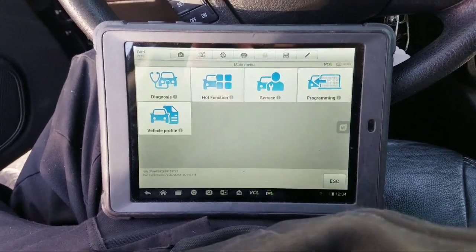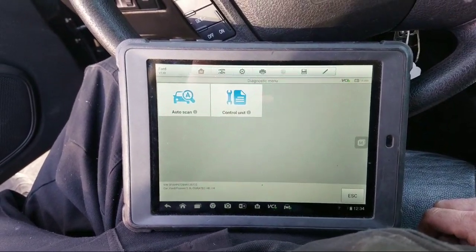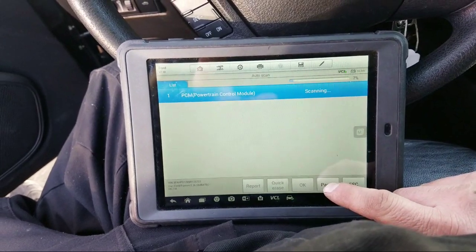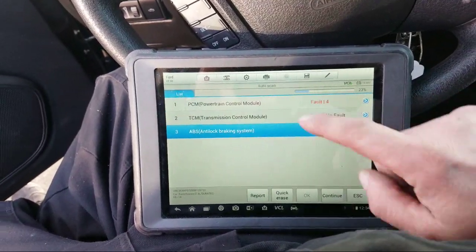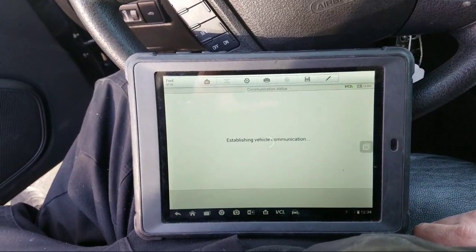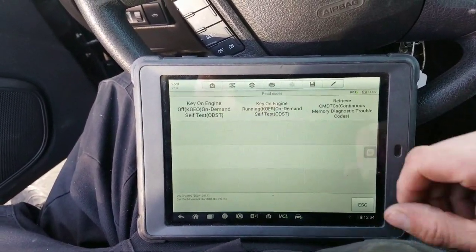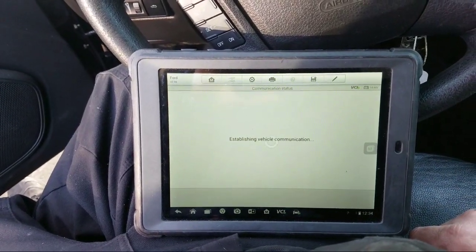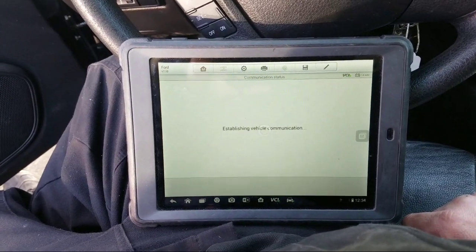Yeah, if we would have used the Launch, honestly, we probably would have been in already, but you know what, actually, after it IDs the PCM, I think that's where I'm going to stop on this one, because I want to try to make this as fast as possible. Got 4 faults. Okay. I don't know what faults they might have created, but let's take a look here. Let's retrieve what codes are in the system. This is the Autel Mini Sys. I forgot the number for it. I think it's a 906.